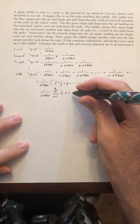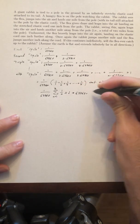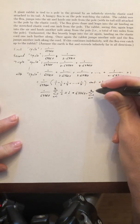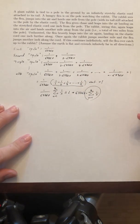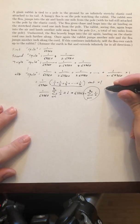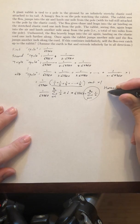Okay, so 63360 is equal to sigma n equals 1 to k, 1 over n, right? Multiply both sides by 63360. Now, you may recognize this, which is the same thing as this, as it's a very famous series. It's called the harmonic series.